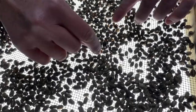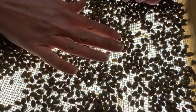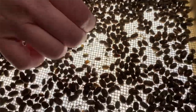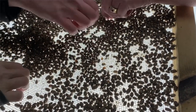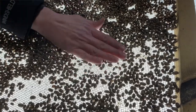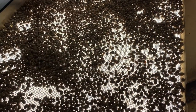If you see a cocoon that you can see through, so if you can see this one up close, these cocoons are not viable. Something got to these bees and they didn't survive and they didn't make it. So we literally pick out all the cocoons that are not healthy anymore to make sure that next year you're getting healthy, strong bees and that our farmers are getting healthy, strong bees.